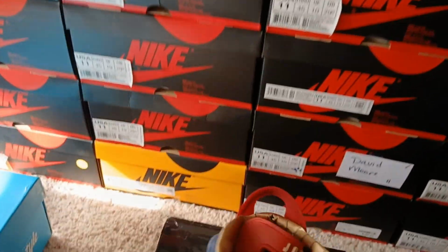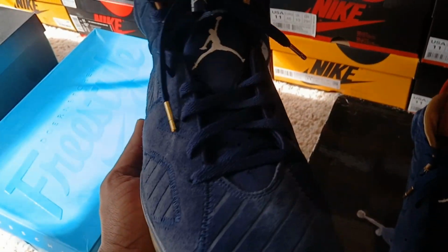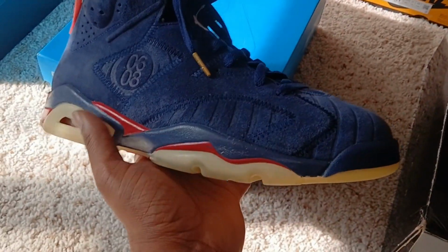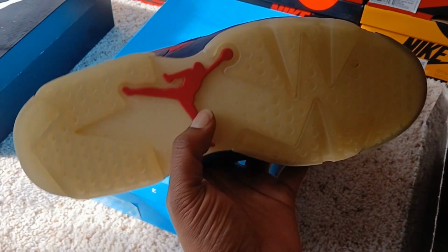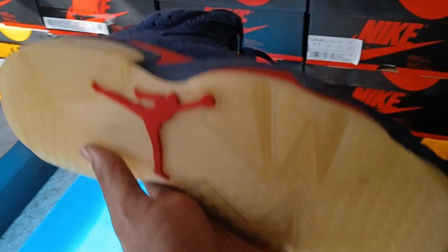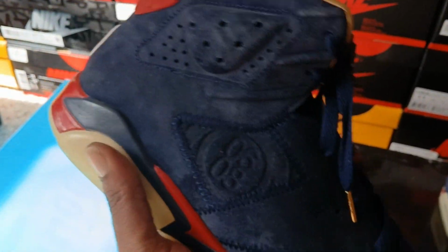But yeah, man. So once again, SneakerCon authenticated. Excellent craftsmanship is what makes this my favorite Doernbecher. Just the way it's done, man. The way it looks, the colorway, that navy, red, gold. And then with the totally clear icy sole, you know what I'm saying? Well, that one is not as icy as it once was. You can see it's kind of yellow now. But overall, it still looks pretty good.